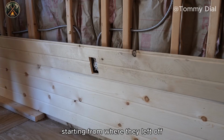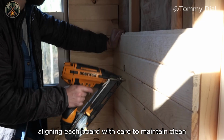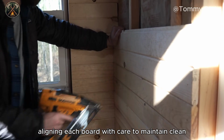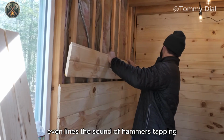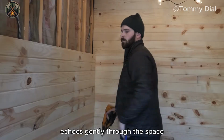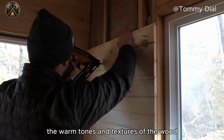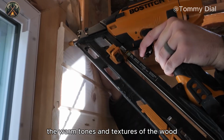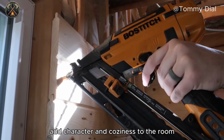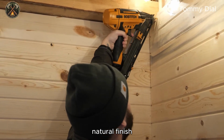Starting from where they left off, they work their way across the remaining open areas, aligning each board with care to maintain clean, even lines. The sound of hammers tapping and nails sinking into wood echoes gently through the space as the walls slowly take shape. The warm tones and textures of the wood add character and coziness to the room, replacing the exposed framework with a smooth, natural finish.